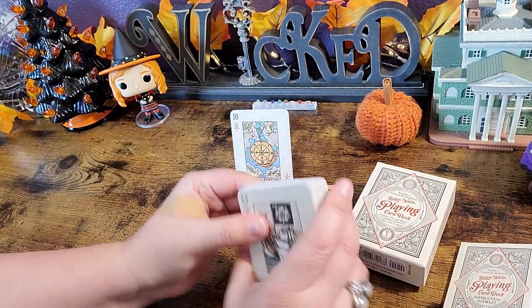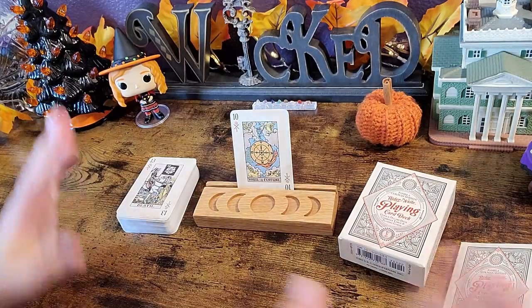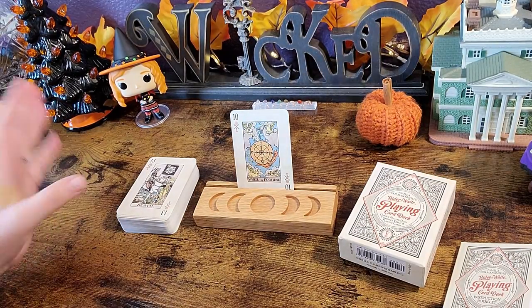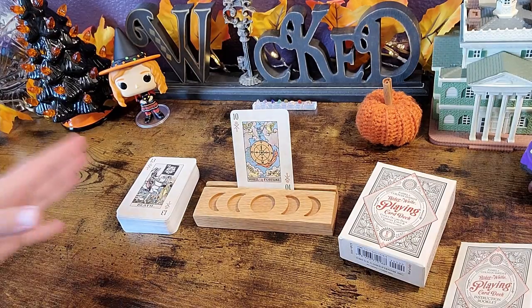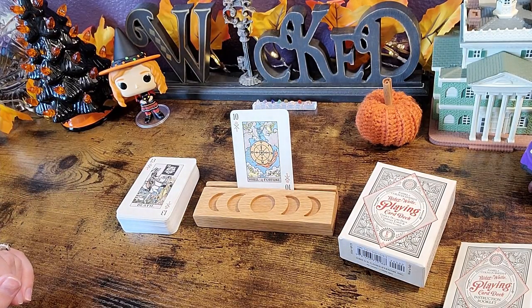So let me know your thoughts on this. I think for something that I just picked up on a whim, I think this is really great. I think this is going to start being my travel deck because I really do like the size, and I think this will work out beautifully for that.